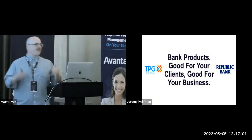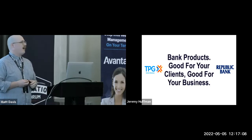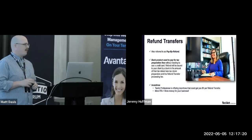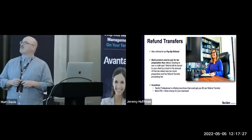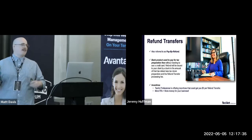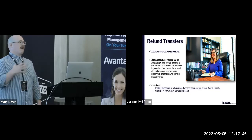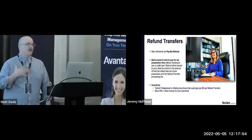And then bank products. They're good for your clients and they're good for your business, right? We've heard overwhelming positive response for the ability to use bank products in the program. As I said, Santa Barbara, TPG, and also Republic Bank. And so we want to continue to support and offer that. You will continue to see those within the product, including refund transfers. You've also probably heard these called pay by refund. These are the bank products that can be used to pay for tax preparation fees. So these are really key. We've heard from many preparers that the ability to offer their clients pay by refund is directly beneficial to them and helps enhance their workflows. It makes their lives easier when it comes to things like invoicing, et cetera. And so we want to continue to offer that.